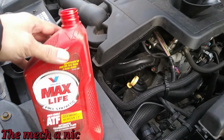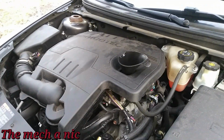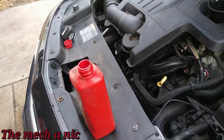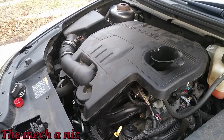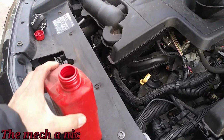People have been telling me in my last video to try ATF in the oil. Well, not full, it still has oil inside the engine. We're just gonna add 1 quart of ATF, and we saw how nasty it looked underneath the valve cover. Let's go ahead and see if ATF is gonna make a difference.